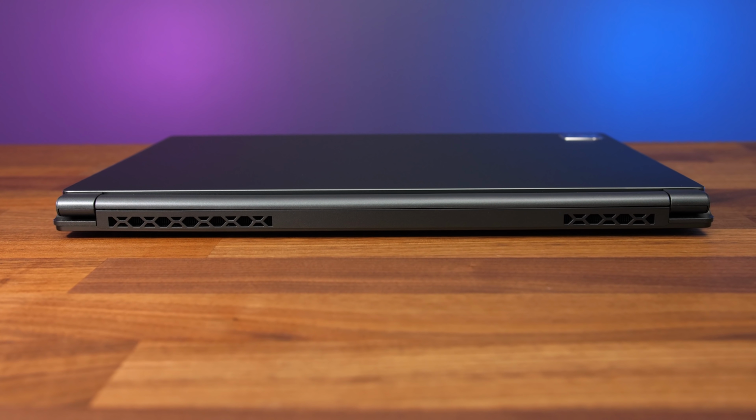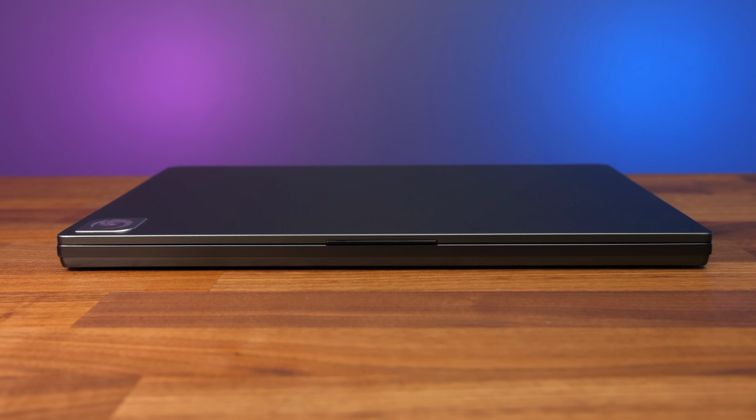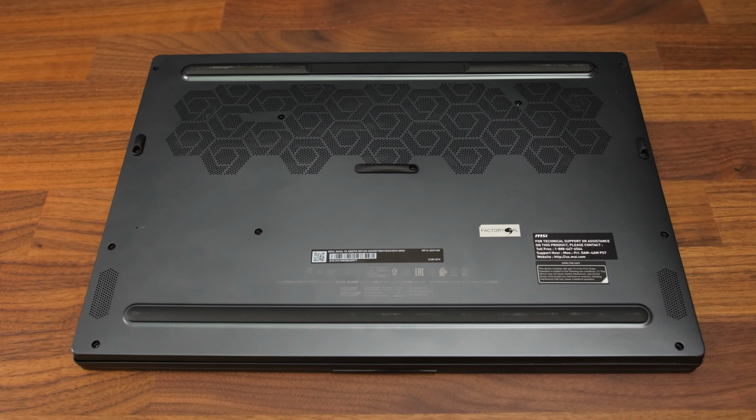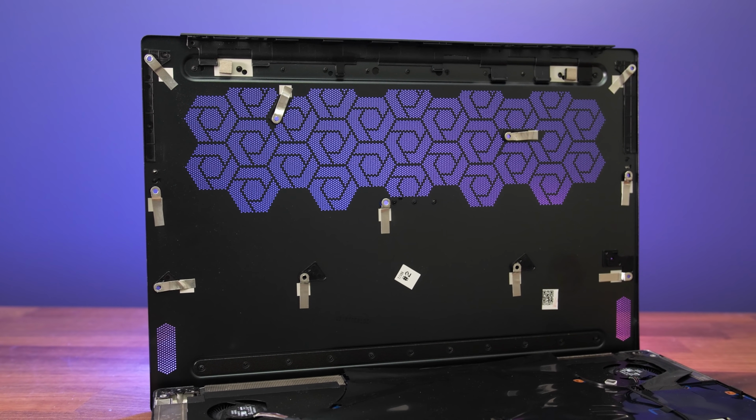The back just has some air exhaust vents towards the corners. The front has a little lip in the middle that sticks out to help with opening the lid, and the screen goes the full 180 degrees back for sharing. Underneath has some air vents towards the back, and when seeing where the light shines through, it looks like there's quite a bit of ventilation.